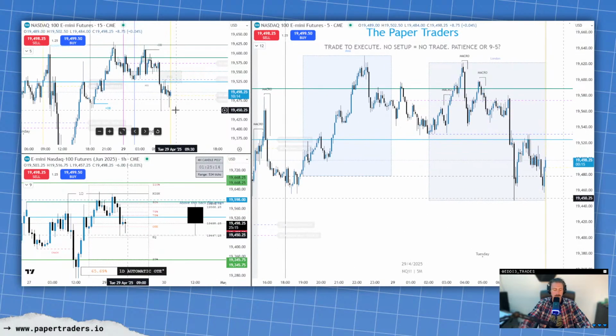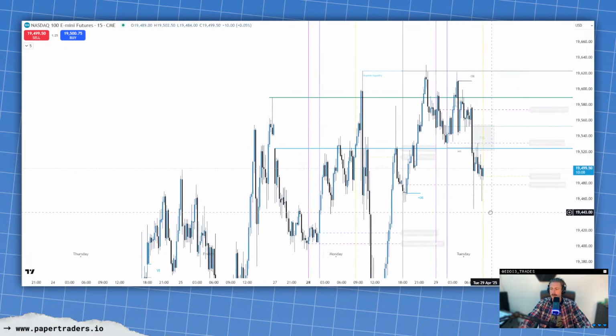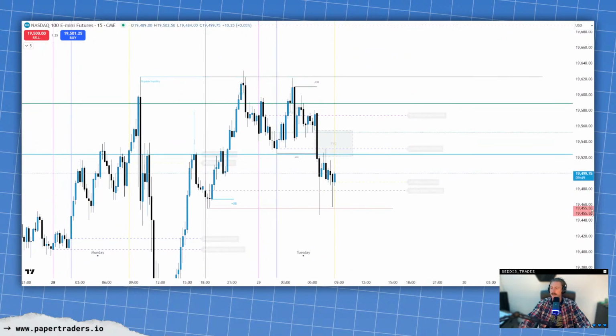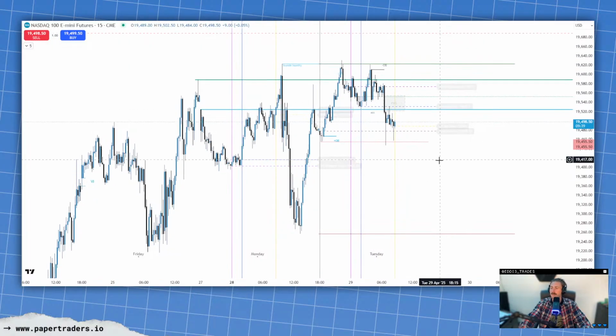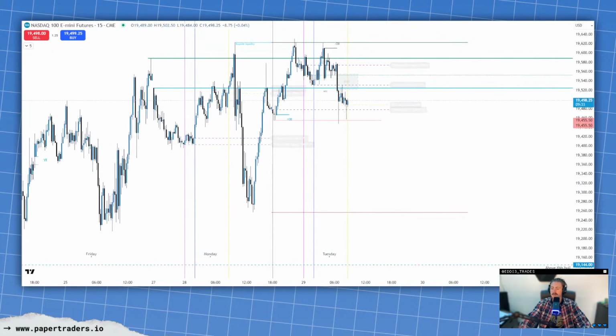Immediately to the left, what do we notice here? Let's see. Took this liquidity right there. All right. So yeah, we took that liquidity, kind of a little triple top right there. Not triple top, but could not get above this previous week high. Got previous day low at the bottom.